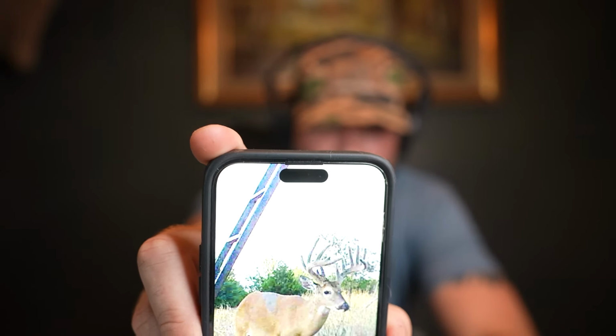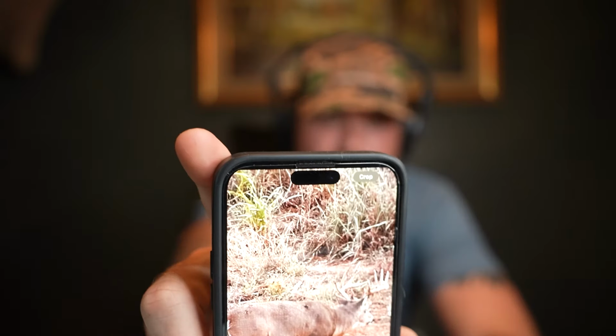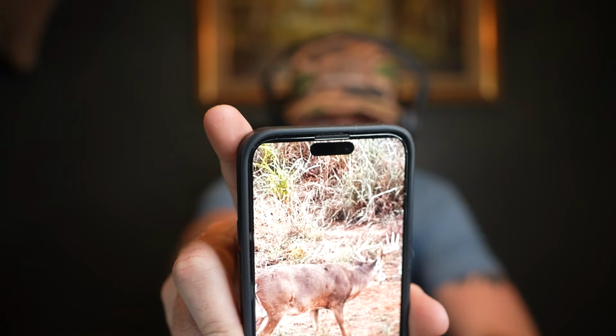And I use this picture as an example. This is a buck in mid-July. I shot this deer. This is him in mid-July. Let's find him right there. Oh, wow. Pretty good looking buck, right? Yeah. This is him on October 1st when I shot him. This is how different his body looked. Oh, he filled out. Looks like a cow. That's wild. I don't even try to age him in the summer anymore. I know. It's so hard.